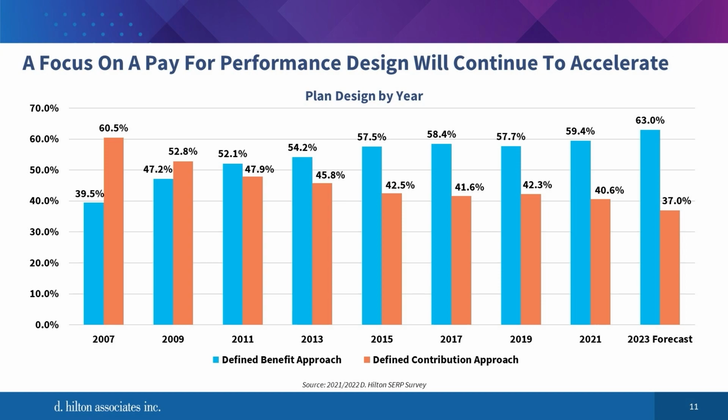I see we have a couple of questions here. And one of the questions is, is the SERP target the total comp over the length of the SERP? Yes, it is the total comp target. What we're talking about when we talk about 70%, that would be over their career and at retirement age, normal retirement age. So normal retirement age for most executives today is going to be like age 67, because that's when they're fully eligible for Social Security.